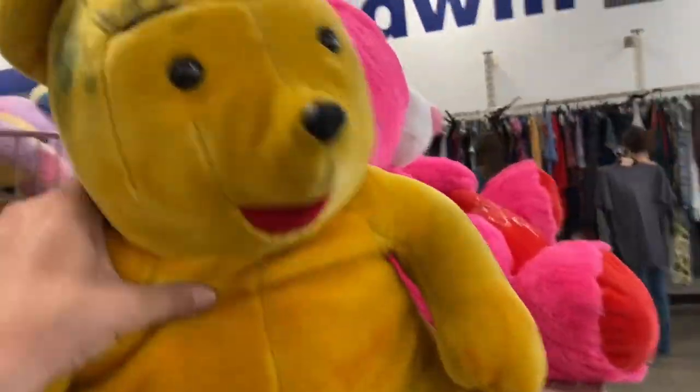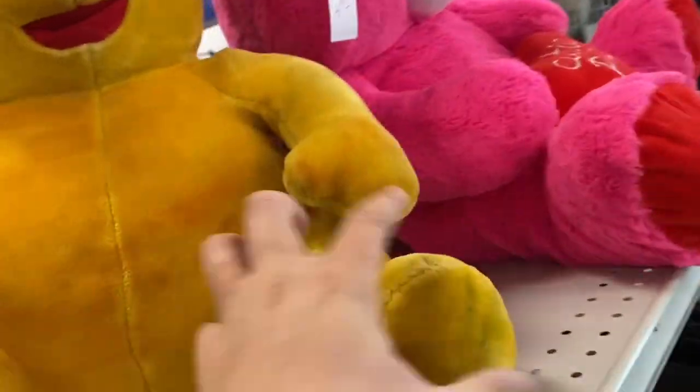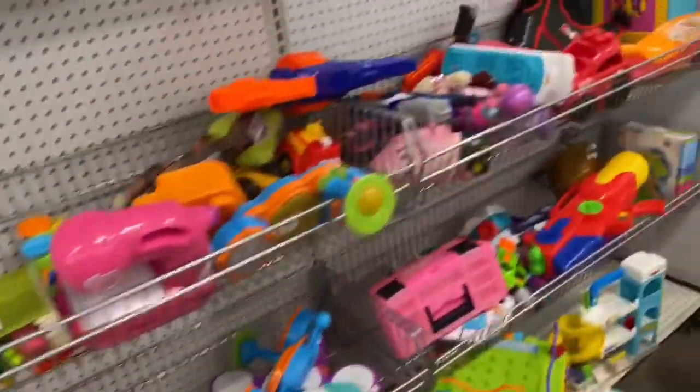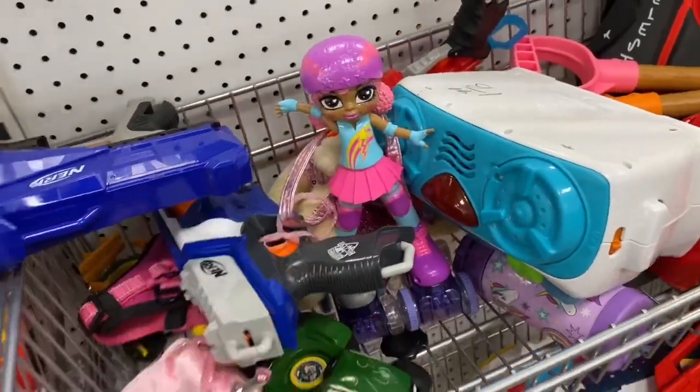Oh, look at this. Old Winnie the Pooh. Somebody gave him eyelashes. He looks old though, huh? Looks real old. All right, what do we got over here? Yeah, looks like we got a whole lot of nothing going on over here. All right, we got busted. Hey, we still had fun today, and we did find some vintage toys, didn't we?